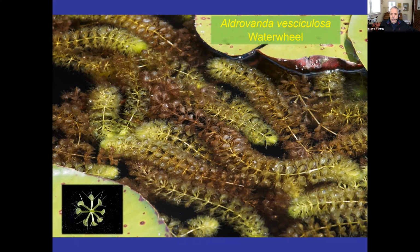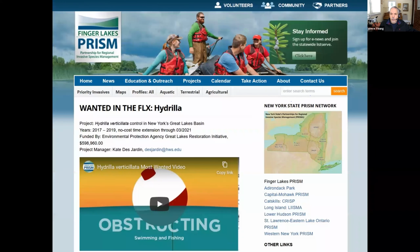So I think I'll end it there with water wheel, and also with this photograph of the website of the Finger Lakes PRISM, just to say thank you for the PRISM and all its staff and all the volunteers who work with the PRISM to control invasive species and work to preserve the biodiversity across New York State. Thanks very much. I guess I'll take questions.